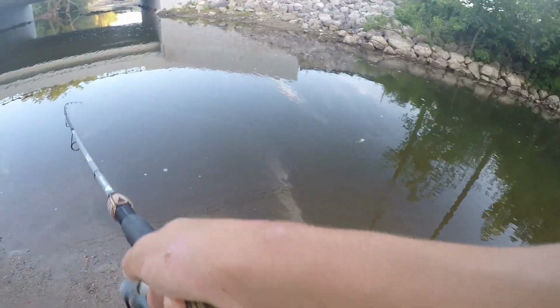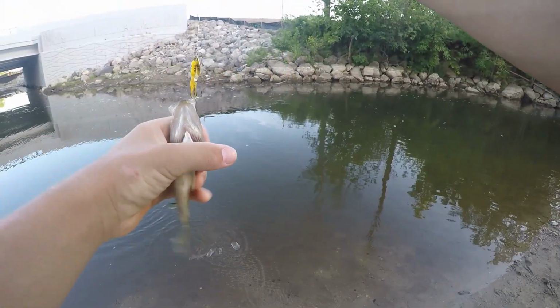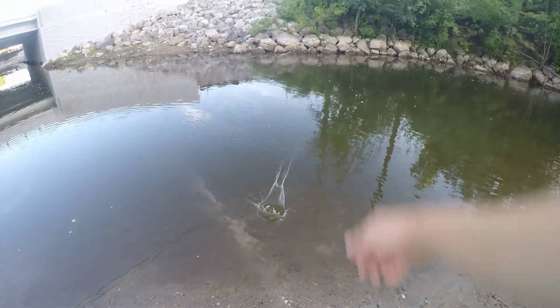There we go. That's a fish. Another rock bass. Little guy on the spinner right there. This little creek right here is full of these little rock bass. Ton of fun to catch. See you, bud.